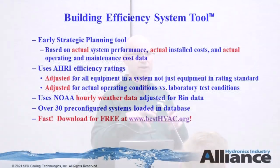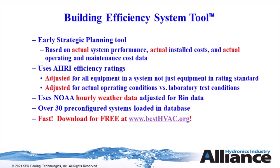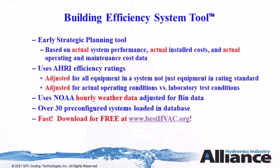But this is the way to start from a very early design phase to take a look at how to maximize your goals, whether it be efficiency, return on investment, or the sustainability side. You can take a look at actual system performance, actual installed costs, operating and maintenance data, and it's all adjusted for the equipment that you're putting in there, all the parts and pieces that need to go along with it to make it work in a complete system. We use all the hourly weather data. We try to make it really easy to get started with pre-configured systems and all that.